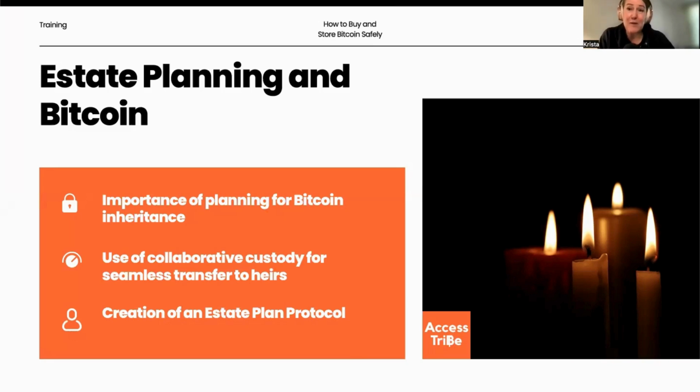Some Bitcoiners prefer not to do that. They just prefer to let the Bitcoin be lost with them. If you choose to do that, the impact of that will be that everybody else's Bitcoin on the network will increase in value because the quantity of Bitcoin will become smaller and therefore more scarce. But if you do want to pass it on to your heirs, then a great thing to do is to use a service like the Bitcoin Advisor, create a vault, have your will include instructions on how to access that vault.